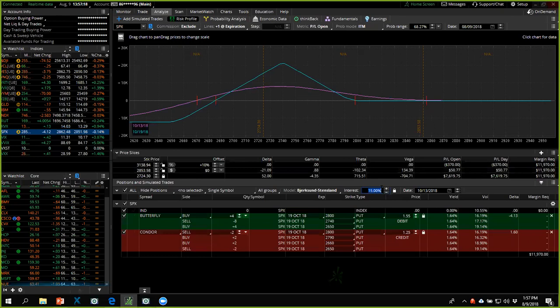The bottom line is nobody talks about rho very much because it doesn't make very much difference, and in the current low interest environment, it doesn't matter very much either. If interest rates really were 15%, we would probably start thinking about rho a little bit in our modeling, in our calculations. So I'm going to be sure and put this back to current because I don't want to leave it at 15%. Okay.